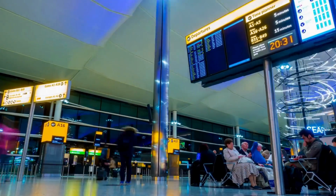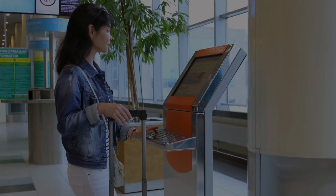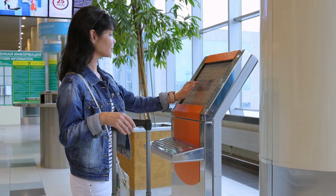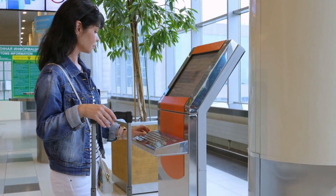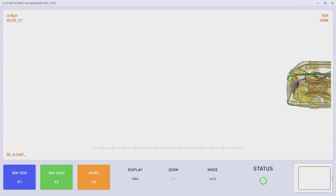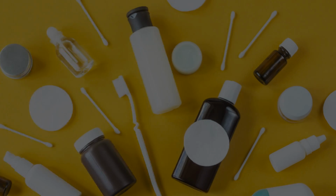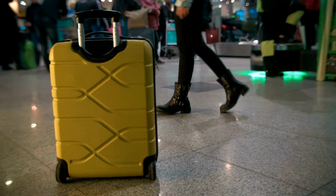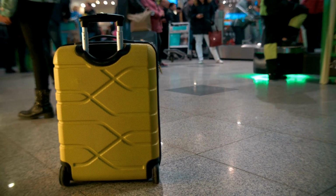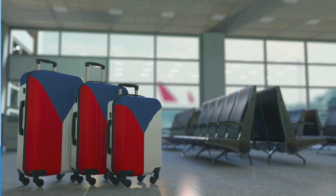The world of travel is constantly evolving, and airport security is no exception. While we can't predict the future with certainty, here are some potential developments that could shape the future of carry-on rules in Europe. New scanning technologies could eventually eliminate the need for the 100 milliliter liquid rule, allowing travelers to bring full-size toiletries once again. As the travel industry becomes more environmentally conscious, we may see a shift towards encouraging travelers to pack lighter and reduce waste.